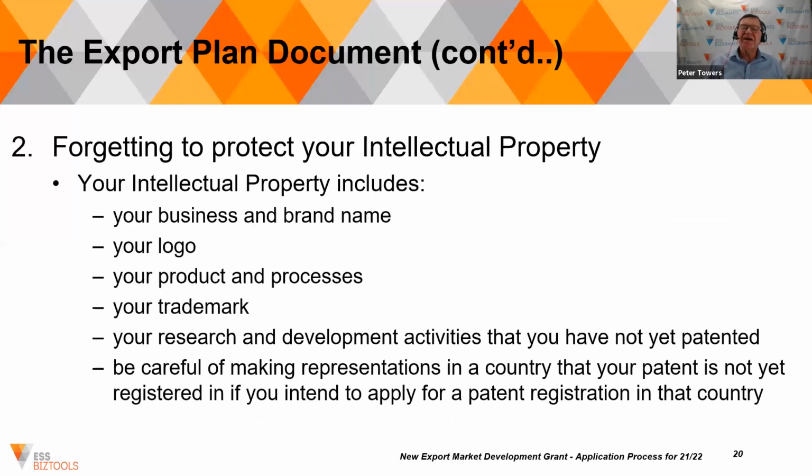They need to protect their intellectual property. We're going through these suggestions Austrade's made for risk management. A lot of businesses seem to forget all about protecting their intellectual property. Now, what is it? It's their business and brand name, the logo, the products and processes, the trademark, research and development activities that have not yet been patented. You want to make sure you're not disclosing anything overseas.